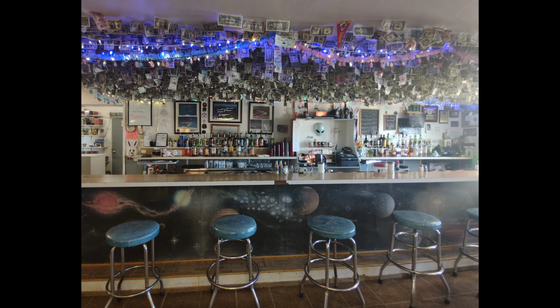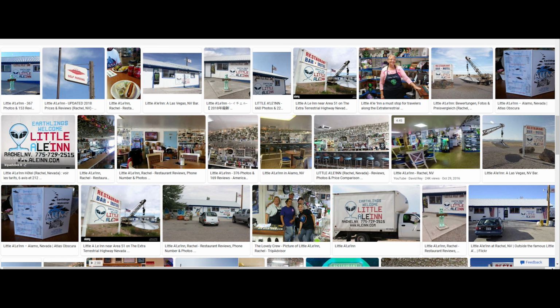So there was no video recording allowed inside the Little A'Le'Inn. Only still photos were allowed. I should have taken more photos, but I just didn't. Here's a photo of the bar where you can see tons of dollar bills taped to the ceiling that people have written on and left there. All that was really in there was a bunch of tables and a few souvenirs. Nothing super interesting, but you can easily find lots of photos of the interior online.